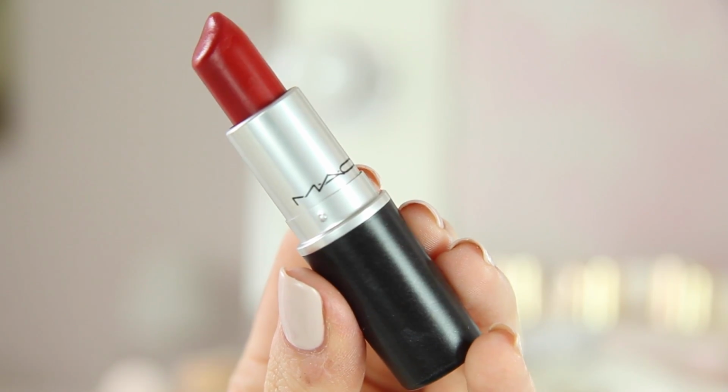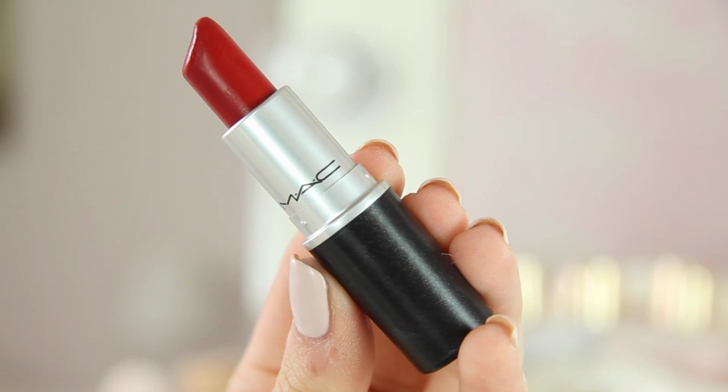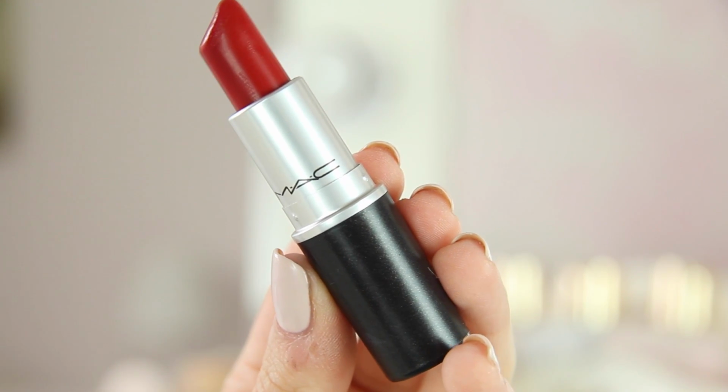I got so many comments and tweets and Instagram comments saying, what lipstick are you wearing? And this is the one. So yeah, this is the one that I wore. I will link the video down below if you want to see it. And I hardly had to reapply it. It stays on amazingly, and it's just that really red carpet, Hollywood glamour red lip.